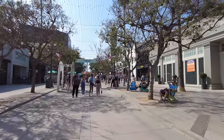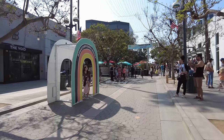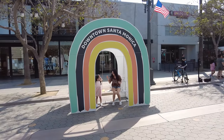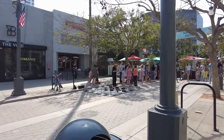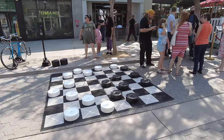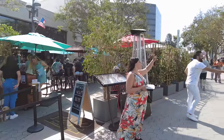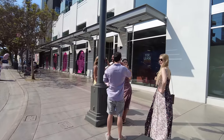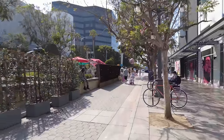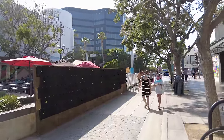Sounds like a live performance happening here near Wilshire. Oh, this is a really neat photo op over here. Downtown Santa Monica. And we also got a large checkers board with the white and black pieces. Usually I think it's red and black, but white and black works too. Doesn't really matter the color, right? As long as it's two different colors and it's the same game, right? Over here, this store is for lease, but it looked like it used to be an art studio or something. They're playing live music in that bar over there. Oh, darn it.